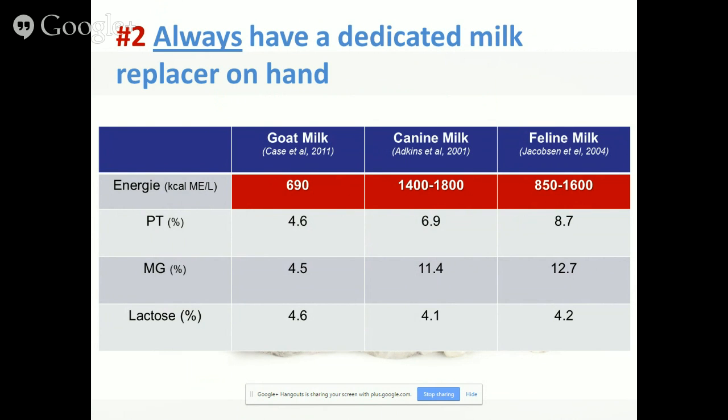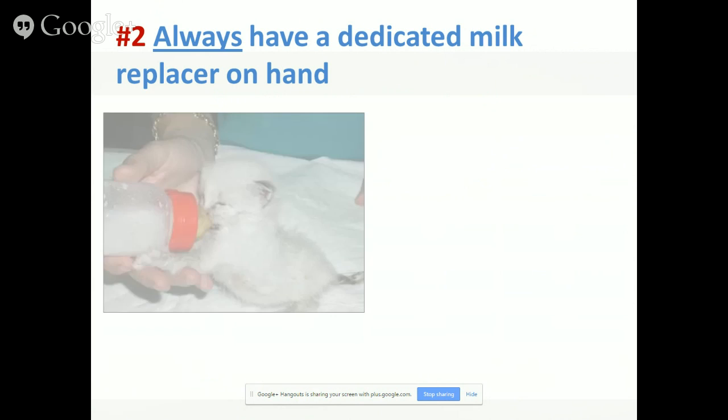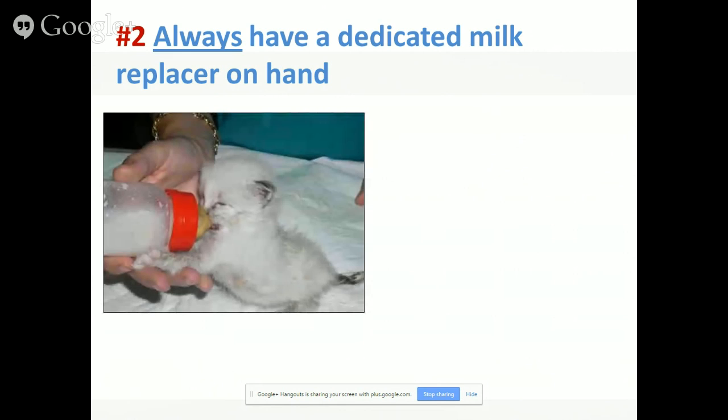Remember that 2 queens out of 3 will give birth in the middle of the night. So if they give birth and you're not there and they're not lactating, it's good to have this on hand just in case. And if you have to bottle feed the kittens, the position is important. So you see the position here. Very often I see people who want to bottle feed kittens the way they would bottle feed a human baby. It doesn't work this way. So it's important to use this proper position, and the type of bottle you use is also important.